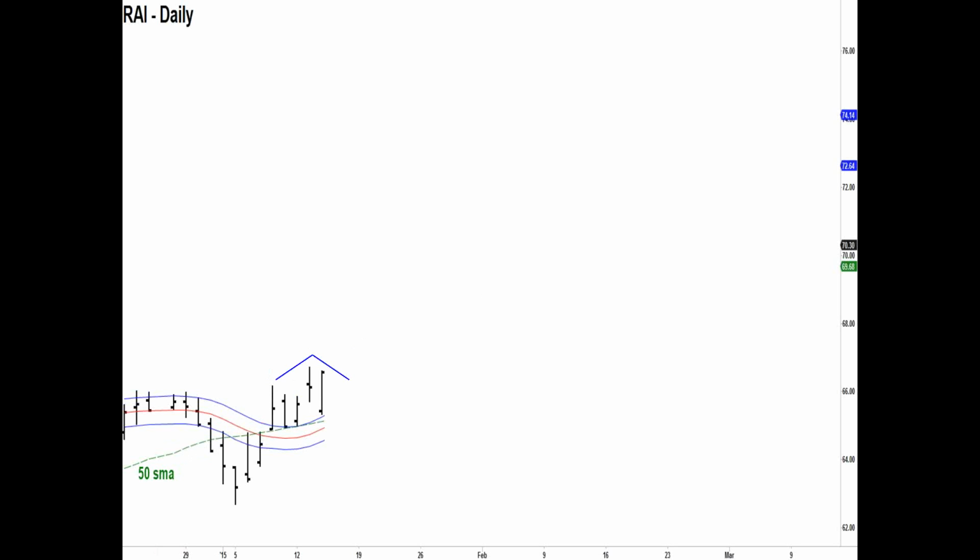Now we need to see, though, that price trades just above that little short-term top. And it must trade there. It doesn't have to close there. It just needs to trade there before it closes below this top Bollinger Band. So in other words, we have to intraday trade up here to tell us we can go long. And as we see on the very next bar, it did. So that's our entry point in RAI, and we entered roughly at 66.71.